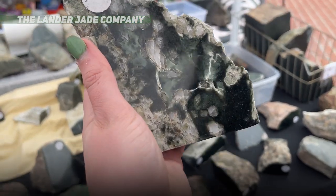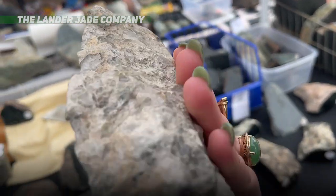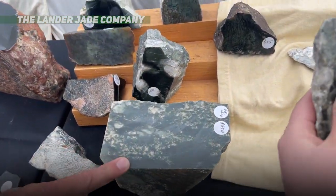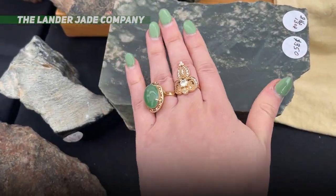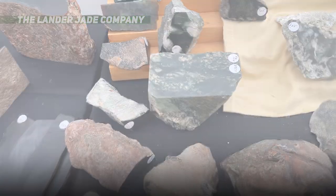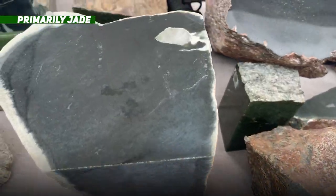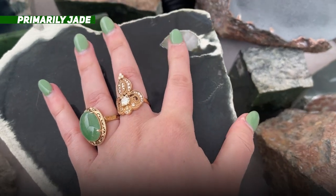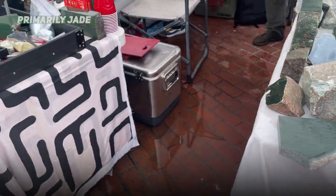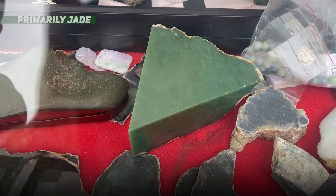Look at this one. So this one is even cooler. That's a little museum case right there. Oh, well then we have to look at all that. It looks like pie.